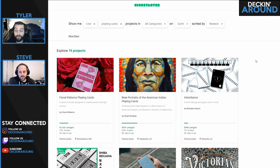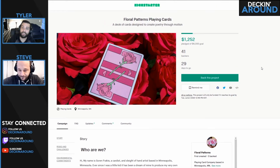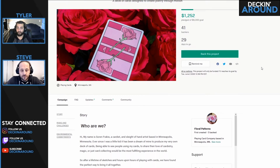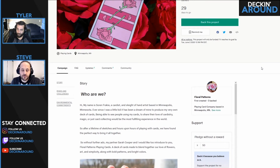Looks like we actually have a good amount of decks that have come out in the past week. First one to take a look at here, we have this Floral Patterns playing cards. I'll come right out and say, first off the bat, not necessarily my style, but this is actually an interesting looking deck. A good representation of several different shades of pink, and with pink decks being hot right now, this is one that manages to pull off the color scheme. I think there's a lot of decks that come out in pink that just don't look that good. This one, while it may not be my style, manages to have the pink not look washed out or out of place.